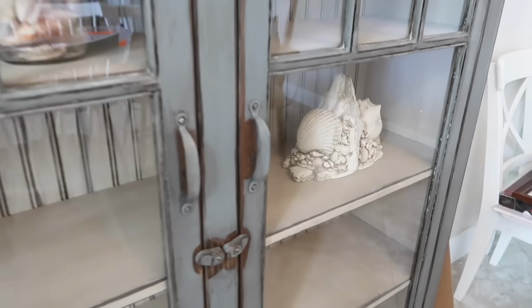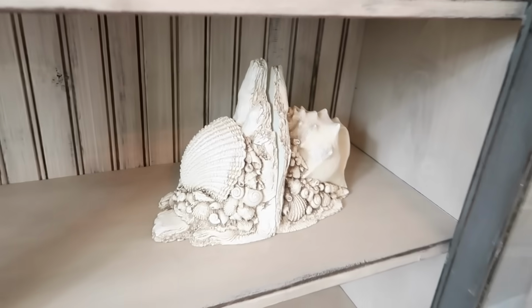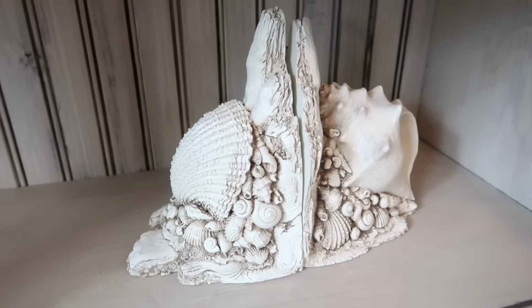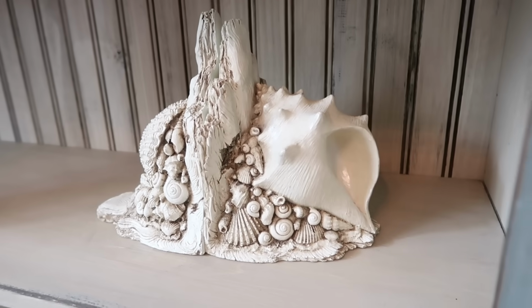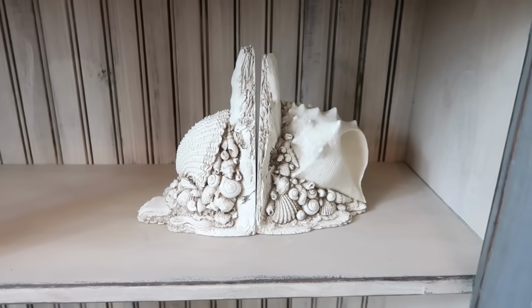So far, this is how I've decorated this cabinet, but I went back 100 more times to try to finagle some stuff around. I found these really amazing, super kitschy bookends. It turns out they're Jim Shore. I found them at one of the antique shops that I go to.